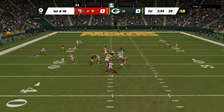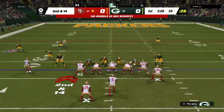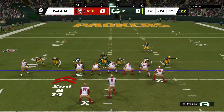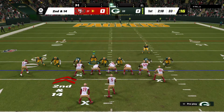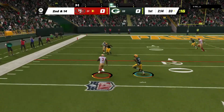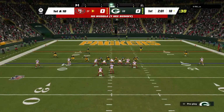Now a play fake. Lance. Pressure applied, and he's going to be taken down. They sack him back at the 33-yard line. To try again after the sack. Lance, man open, that's Ray McLeod. And this is going to result in another first down as the tackle's made at the Packers' 18.